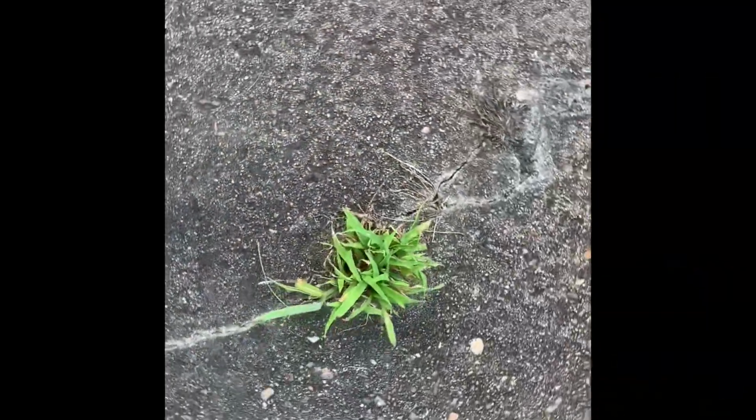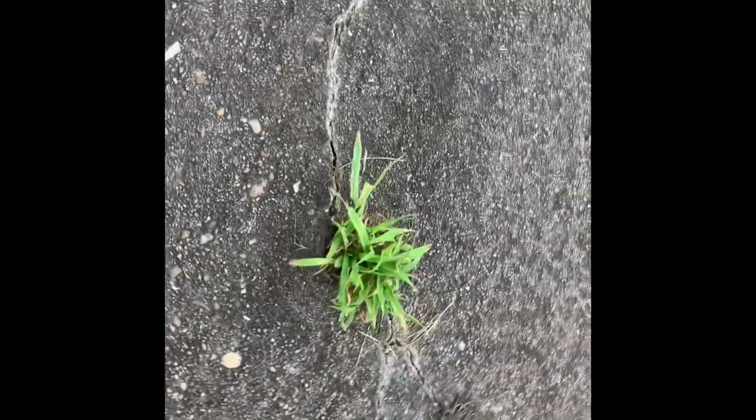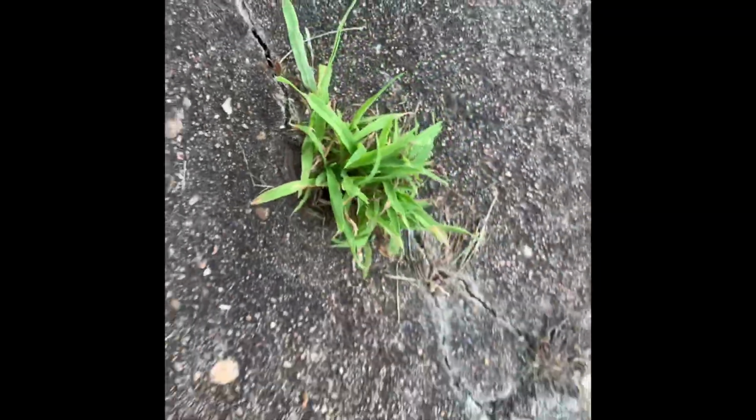Everything so beautiful in chị Mỹ garden. Wow, nhà chị Mỹ hay có cái island này. The grass island.